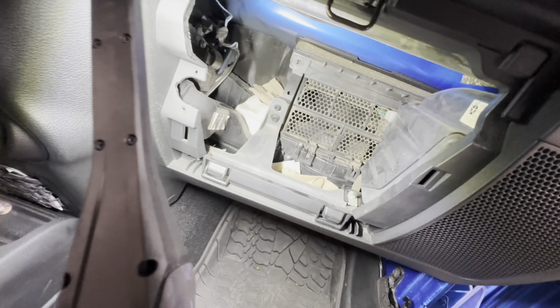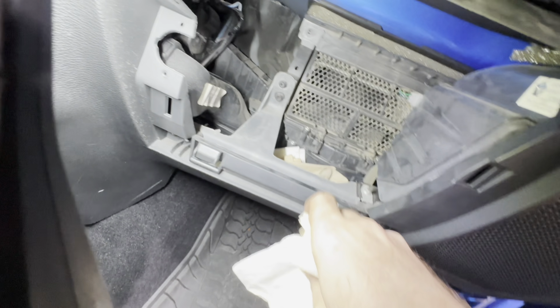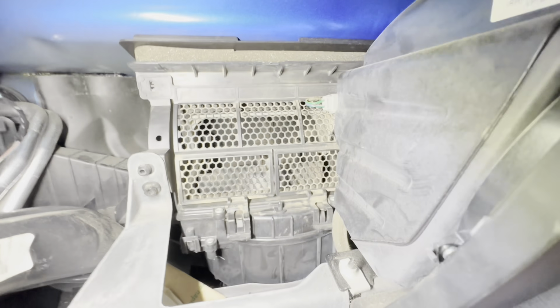There's some. There's some more. Dang. Okay. There we go. So I got some obstructions out of the way. We can see the vent right here. This is the vent that I speak of.